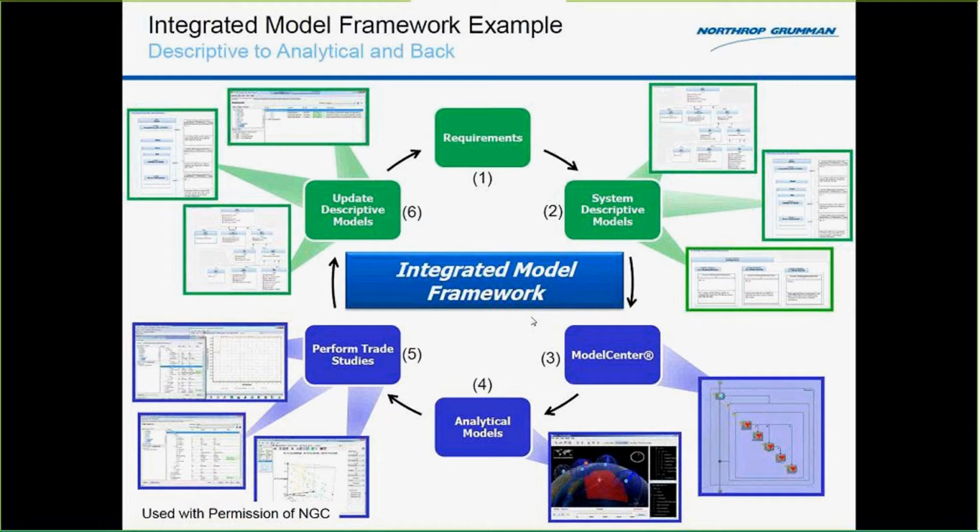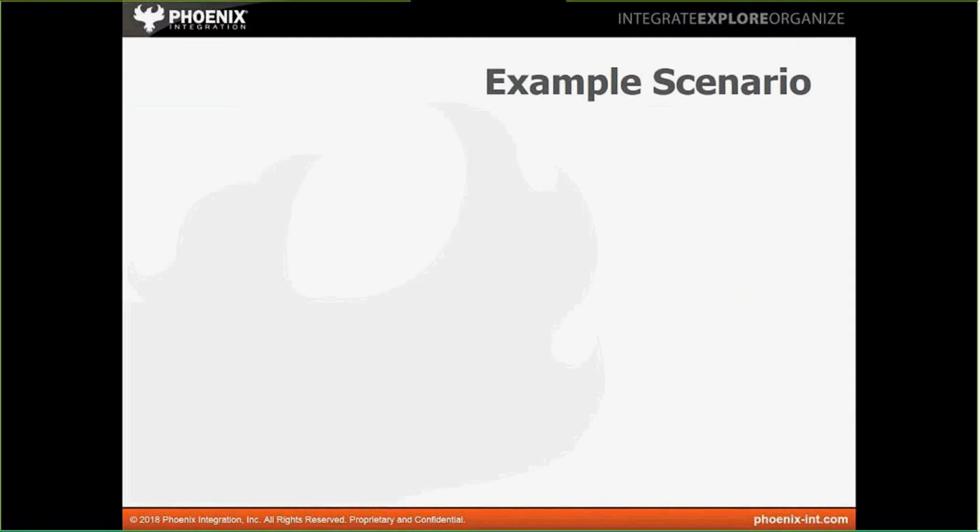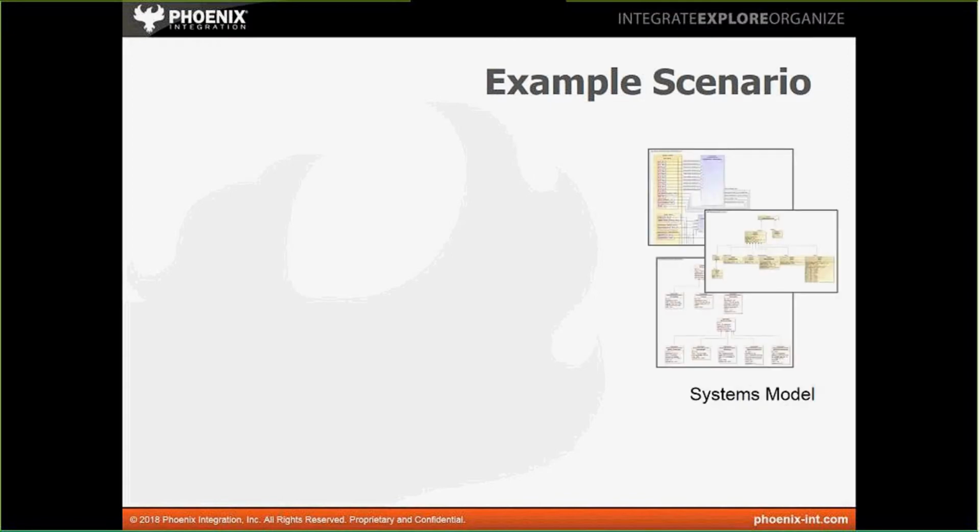Now, how does that fit into what we're presenting today? So let me just give you an example scenario of how MapleMBSE, MapleSim, Maple, Model Center, and MBSE Pack, all those tools, how they can work together in an ecosystem. So we start off with the systems model. So this could be housed in tools such as Magic Draw or Rhapsody. In the systems engineering world, we call this model what we call a single source of truth. So all the information is kept in the systems model. It describes the complexity, it describes every piece.